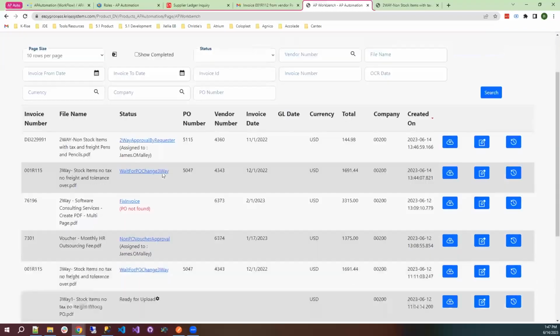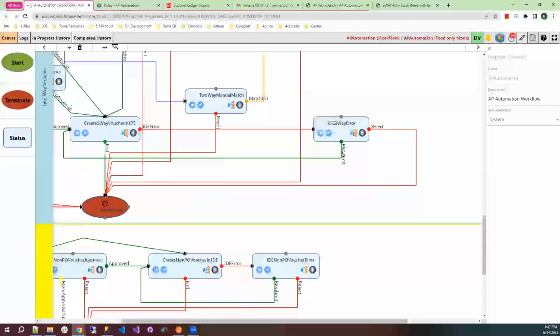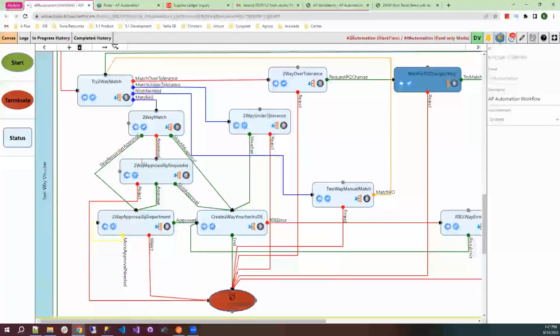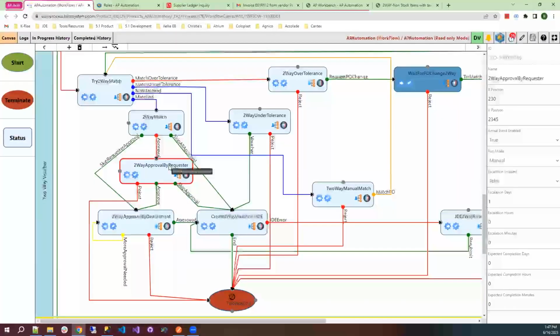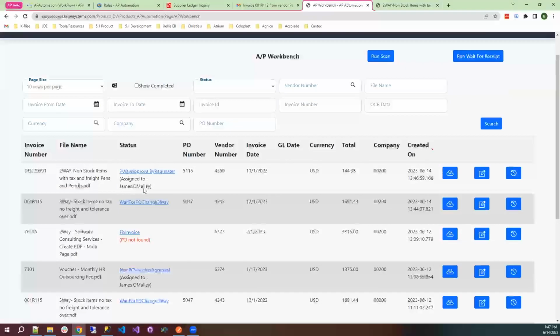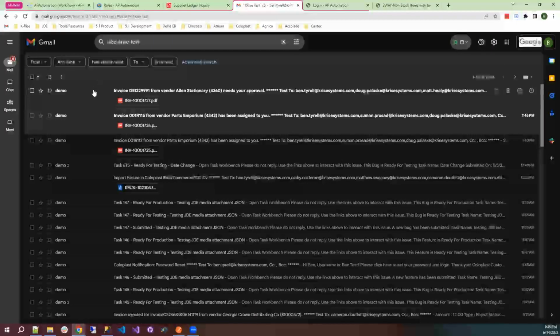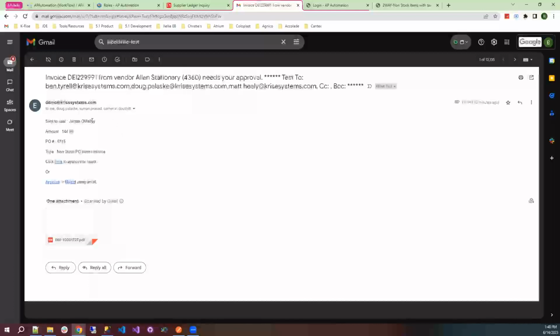Yep, and so it did pick up that it was two-way. And if you remember on the workflow, two-way requires approval, first by the original requester of the PO and then by department. So that's what's happening here. It went to James O'Malley, who is the original requester on the PO. So I'll log out, and James would have gotten this email that this invoice needs our approval.